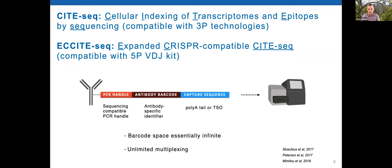So the way that CiteSeq worked is to integrate an antibody binding to a protein into a sequenceable event. And the way we did this was to attach an oligonucleotide to an antibody. And it had this general overall structure where there's an amplification handle that's compatible with sequencing. There's an antibody barcode, which labels the identity of the particular antibody that the oligo was attached to. And then there's a capture sequence.